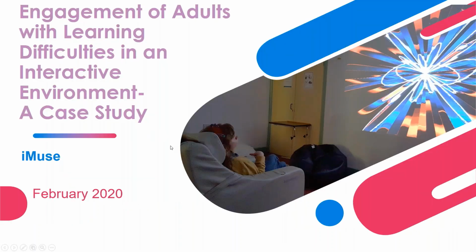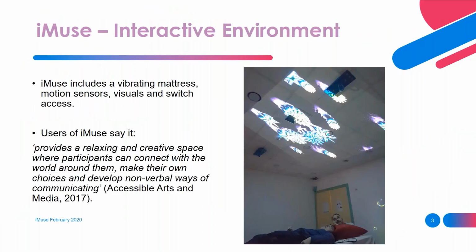So the study that I did as part of my master's was called The Engagement of Adults with Learning Difficulties in an Interactive Environment, a case study. And that interactive environment was iMuse, which I'm going to tell you a little bit about. So iMuse is an interactive environment, and it's got different elements: a vibrating mattress, motion sensors, visuals, and switch access. So all those elements go together to make a really immersive experience.